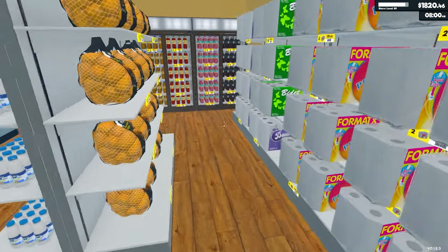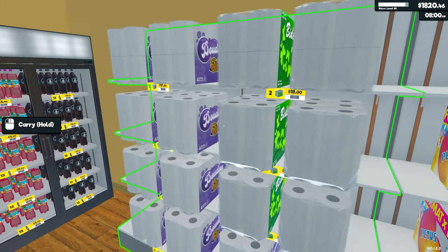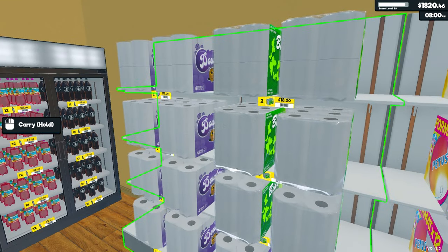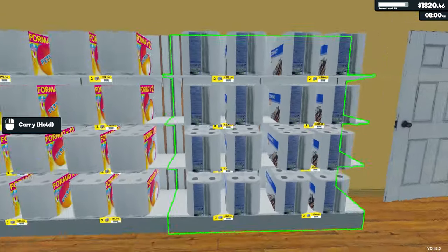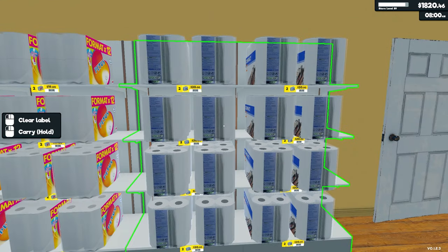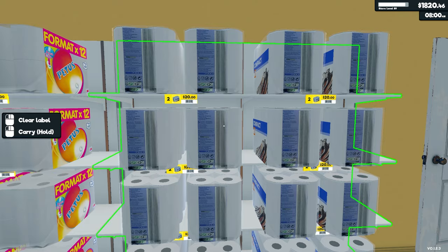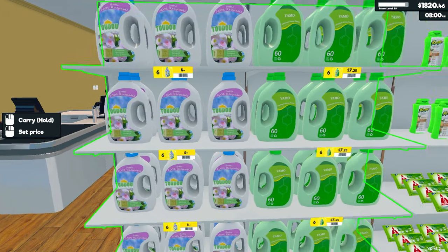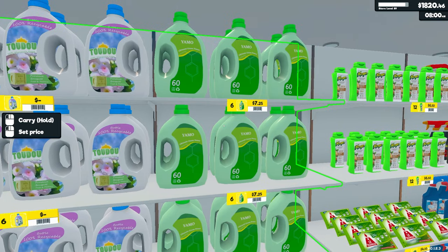Anyway. So this old toilet paper has less profit margin than the new stuff. So I only have one shelf divided between these two, and the other toilet paper is its own shelf. And the paper towels also have a higher profit margin. And we got this shelf right here. Right here, I put the fabric softener right next to the other.